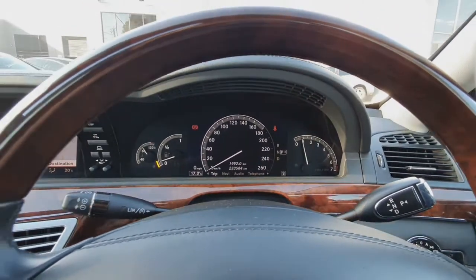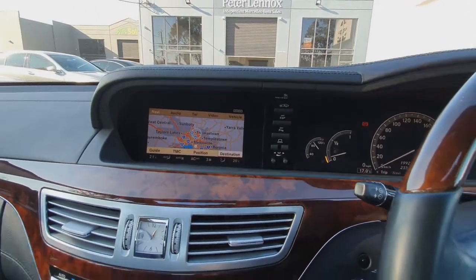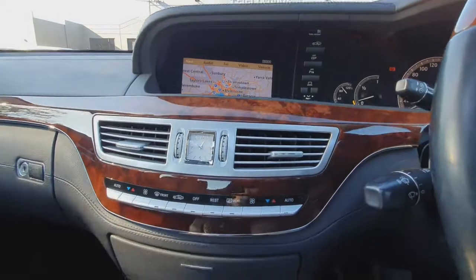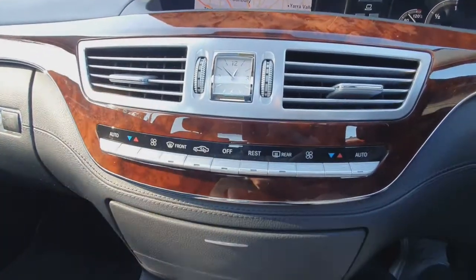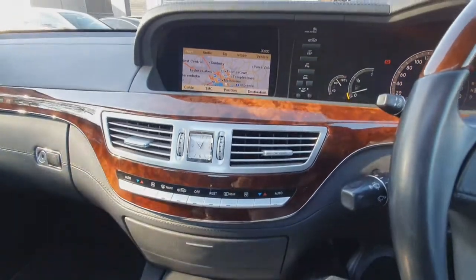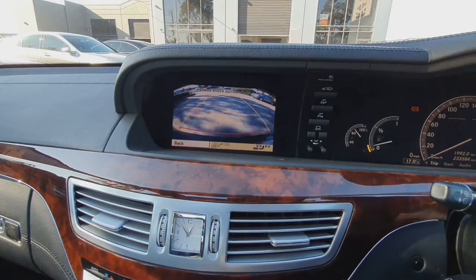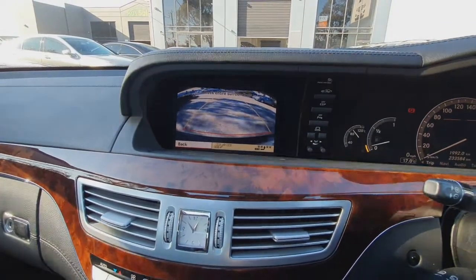Interior lights up. You got sat-nav, full climate control, Bluetooth. This does have a rear camera, which I'll show you just quickly here, with guidance control.